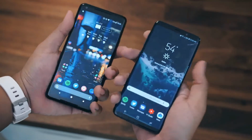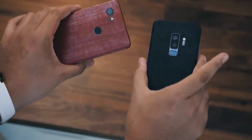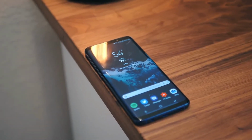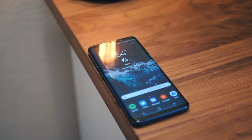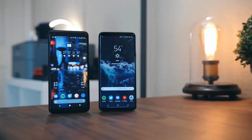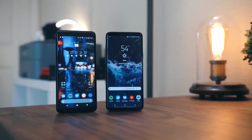The S9 is also more comfortable in the hand thanks to its more narrow frame and even more curved edges on the back. Now I know there are a good amount of people who aren't fans of the curved edge display, they find that it gets in the way of the user experience, so they prefer the Pixel despite the thicker bezels.